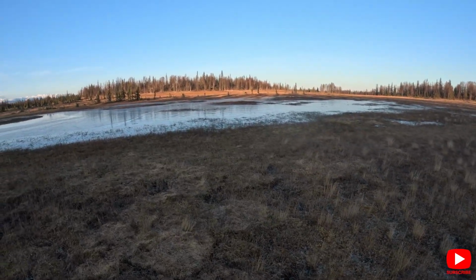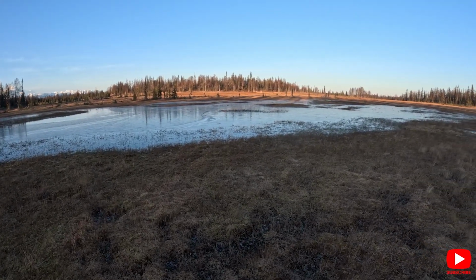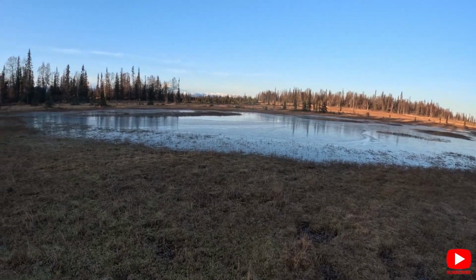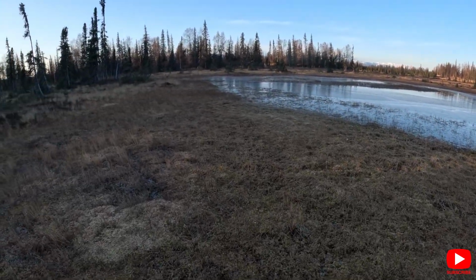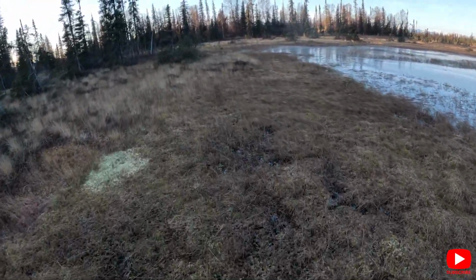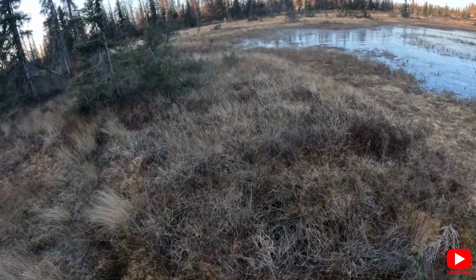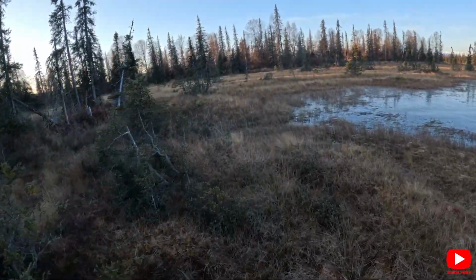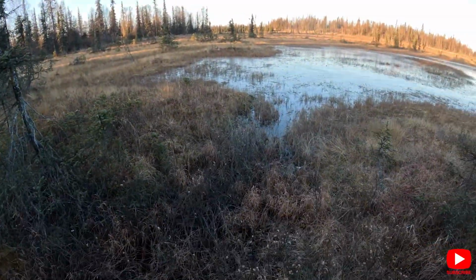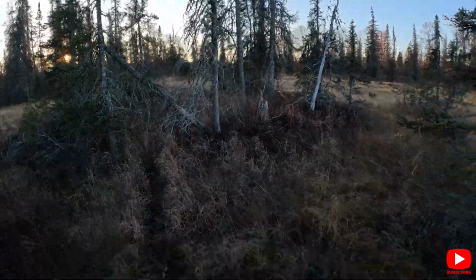This pond's getting filled in also, unfortunately. Right here's a stream that goes out of the pond. It's right through here and right down that way.